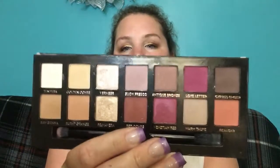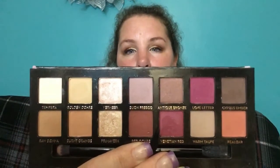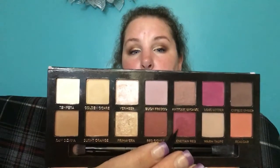What I'm not getting rid of is the Modern Renaissance. But to be honest, I don't love this palette. I like it. I like some of the colors in here. It is formulated for blue eyes, so it does look really, really good on me, but for some reason, they don't pop like they do on some other people. And I don't know if it's because I have crappy eyelids or I'm just not good at putting on makeup. I don't know. It just doesn't look as good on me as I was hoping it would. But I am going to keep it because I do like it.